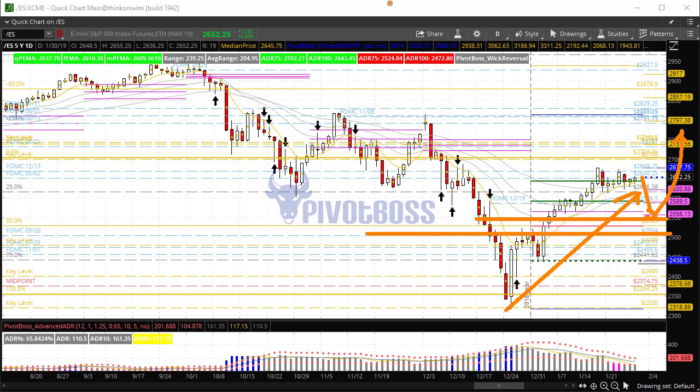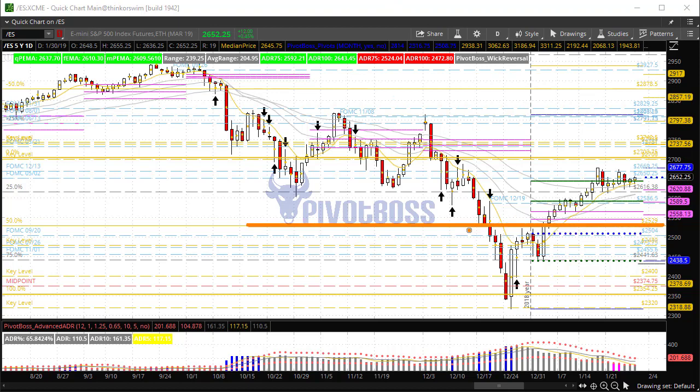2500 is a very big level. 2525 in that zone. Really, that 2529 is the most important key level there. Failure to hold that level would be indicative of a larger decline to come.